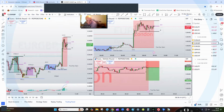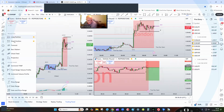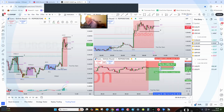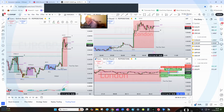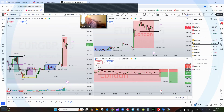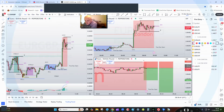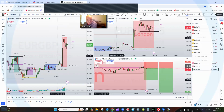So we could set up another position. We do one here to here, and we could go and attack the Asian low for a 1 to 4. We'll see what happens with this. I'm going to actually maybe enter this one on one of my TradeLocker accounts. So we'll be back in a short while and we'll just make this green. Place it down here. I'll be back in a bit, guys.